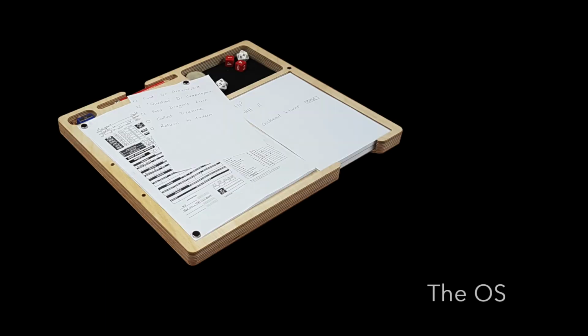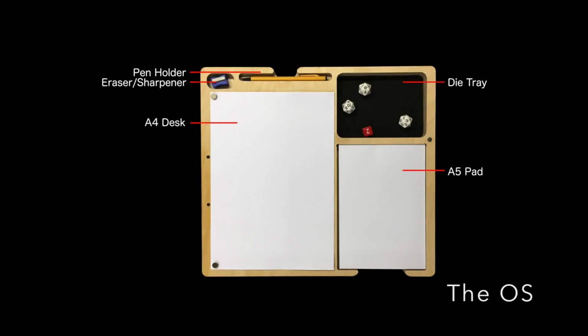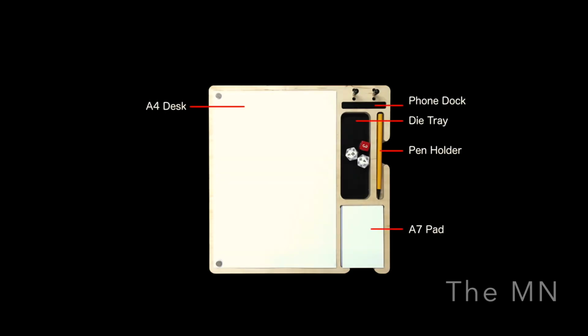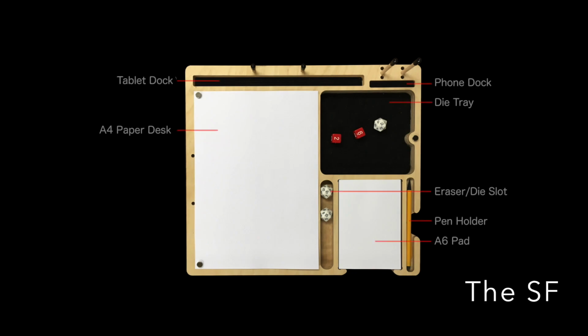There is the CharacTable Old School, which enables pencil and paper gameplay, and with a lid, it enables easy transport. There is also the CharacTable Mini, as a smaller, thinner, lightweight option that has a mobile phone dock. With additional funding, we can unlock the CharacTable Sci-Fi. This is for those who want more tech in their game. It has a smaller notepad, but with a space for a tablet and phone.